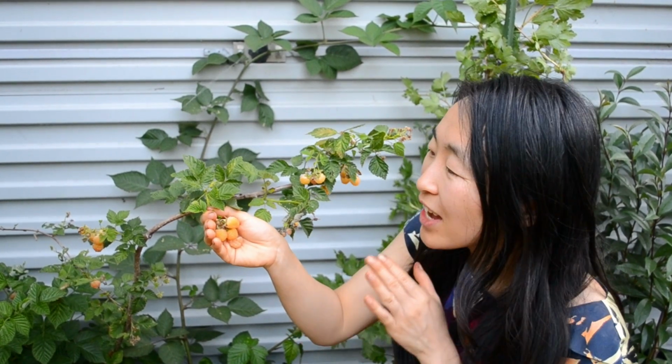I want to show you golden raspberries. And thankfully the kids left a couple on the vine so that I could show you what they look like. I'll let you in on a little secret. These are the best tasting raspberries in existence. They're always sweet and never give you that unpleasant tart zing, unlike red raspberries, which can be a little sour when they're unripe.